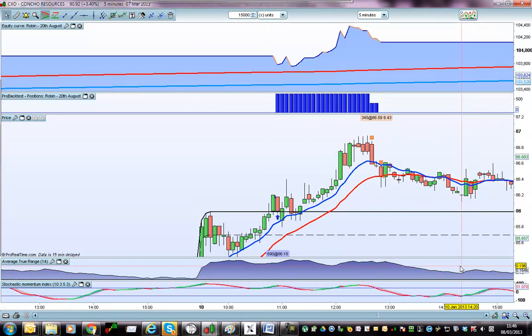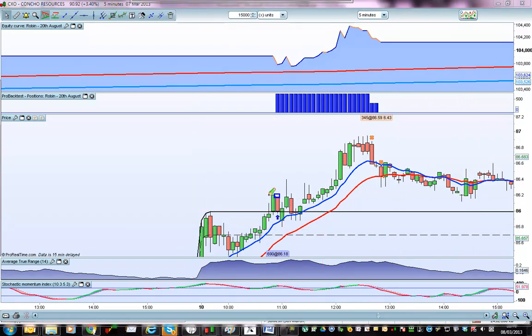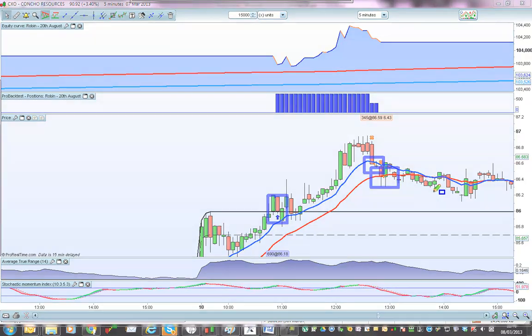Here's one more example on Concho Resources opening range breakouts. Over here we have a break above the 10 EMA. We went long, and we closed 50% below the 10 EMA, and another 50% below the 20 EMA break.